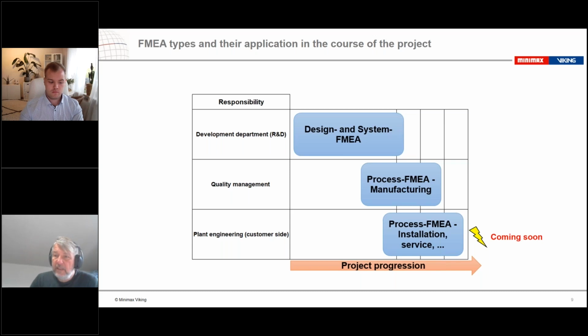From the FMEA perspective, a design or system FMEA is started within R&D at the beginning of product development. I, as the moderator of the DFMEA, informed Douglas, the moderator of the process FMEA, about the design and system FMEA for the kickoff. The start of the process FMEA is fluid. Within the failure analysis in the design FMEA, relevant topics for the process FMEA can already be noticed. Recommend measures for the process moderator.